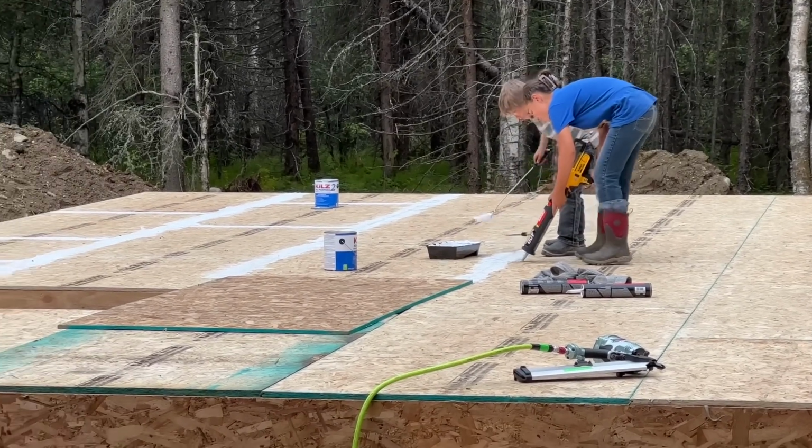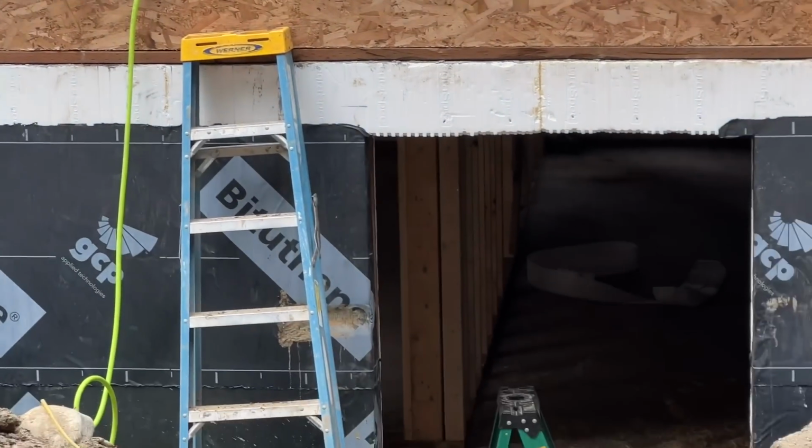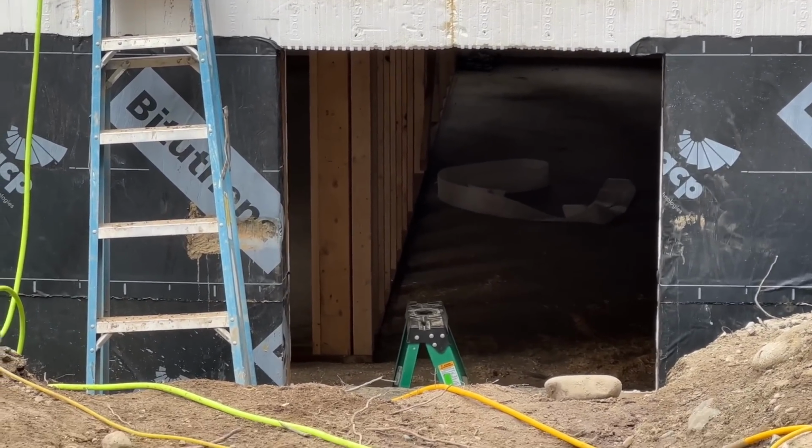And then Justin, Ethan, and I are gonna start on these window wells, and we're just gonna have to make them because we simply can't find any around. So we're gonna get started on that.